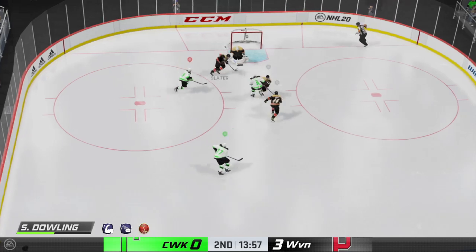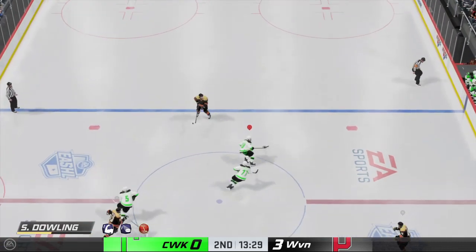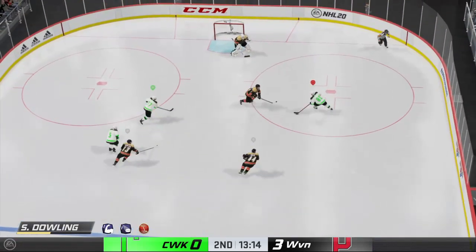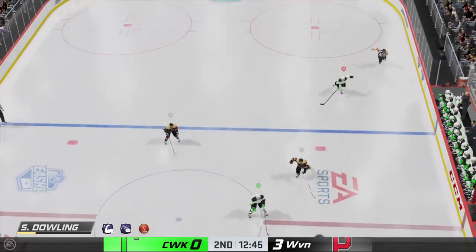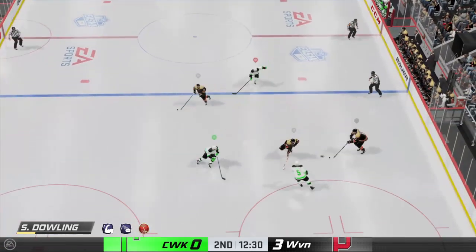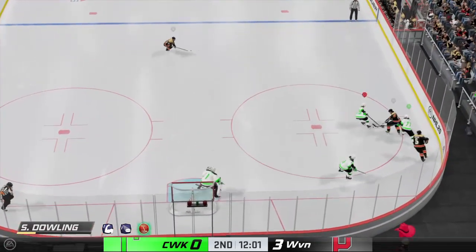Deflected away. Nice defensive use of the stick there. Gets in front of it. Picked off in the open ice. It's a 3-on-1. Great hit on the play. The Wolverines have it against the wall. Moves the puck along the half wall. Here's a blast and a great save.